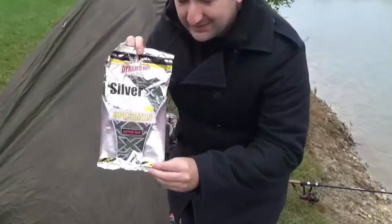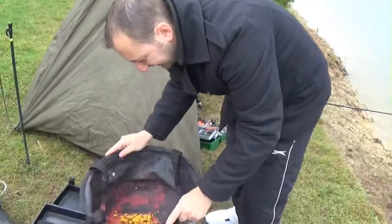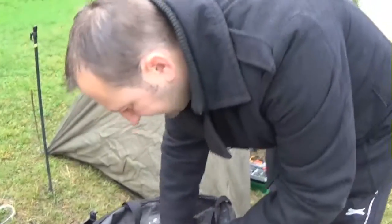See what we can come up with. This worked pretty well for me last time. The old Dynamite Baits Silver X, red colour. Got me out of that in the old mixer to begin with.